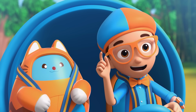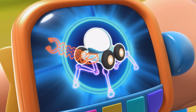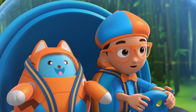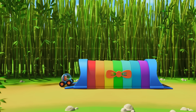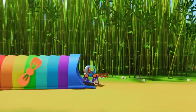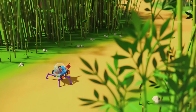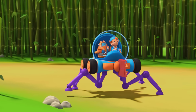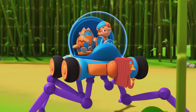I'm gonna need spider legs and the grabber arm. Spider legs, grabber arm, confirmed. Activate Blippi Station! The Blippi-mobile is ready for adventure. Wow! This place is so green! They must get a lot of rain here. Yes, we do, actually.